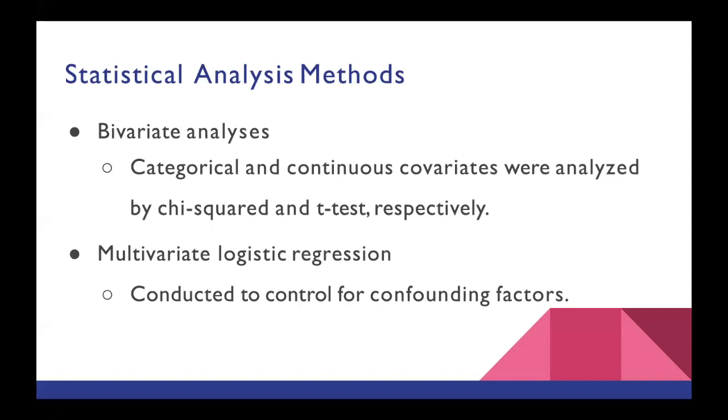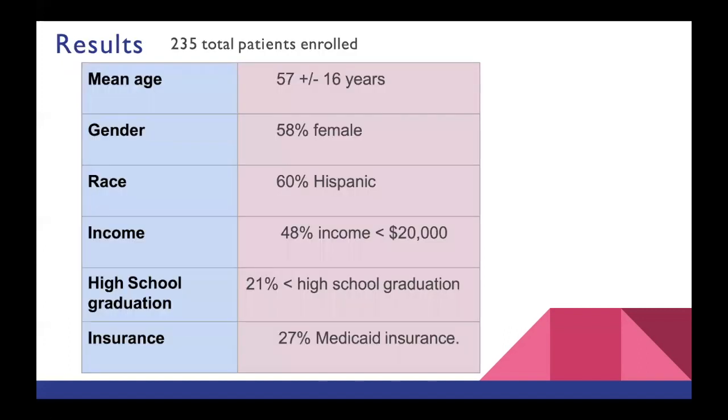With regard to our statistical methods, a bivariate analysis was completed with categorical and continuous covariance analyzed by chi-square and t-test respectively. A multivariate logistic regression was conducted to control for confounding variables. Let's take a look at our results. Our mean age was 57 years old, 58% female, 60% Hispanic, income being 48% less than $20,000, high school graduation of 21%, and 27% having Medicaid insurance.